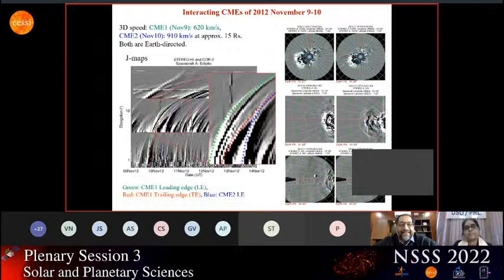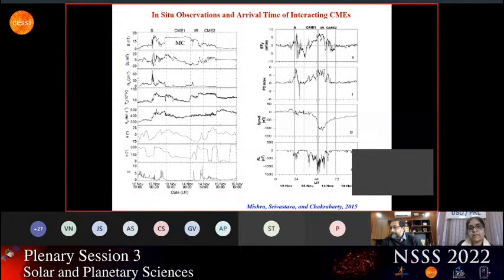Okay. So what was more interesting from these observations is that one could even see CMEs interacting with the planetary medium, between the sun and the Earth, and we could follow the tracks of such CMEs and see where they interacted and how they behaved after the interactions. I would just go through the in-situ observations and arrival time of interacting CMEs, which showed that the two CMEs, CME1 and CME2, arrived separately, but had an interesting interaction region between them, with a very typical compressed region in between.